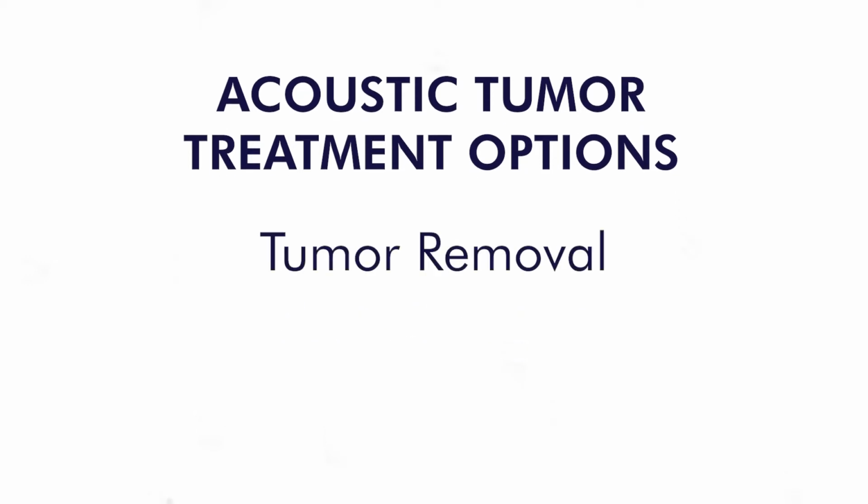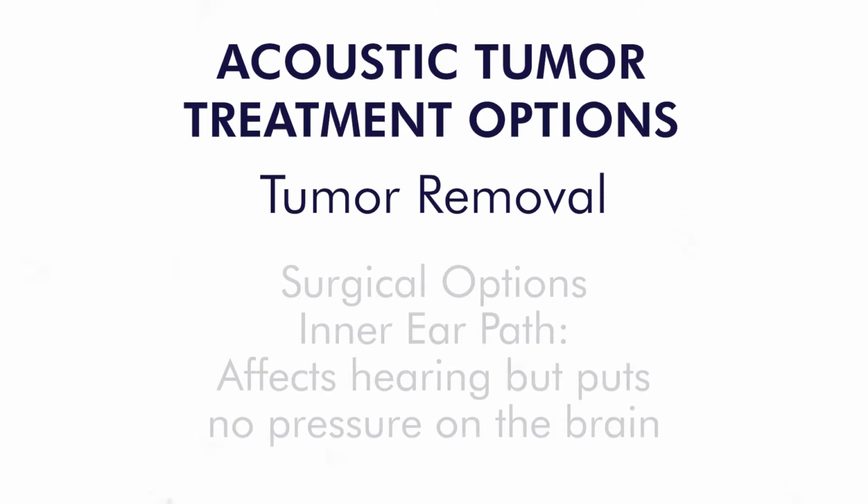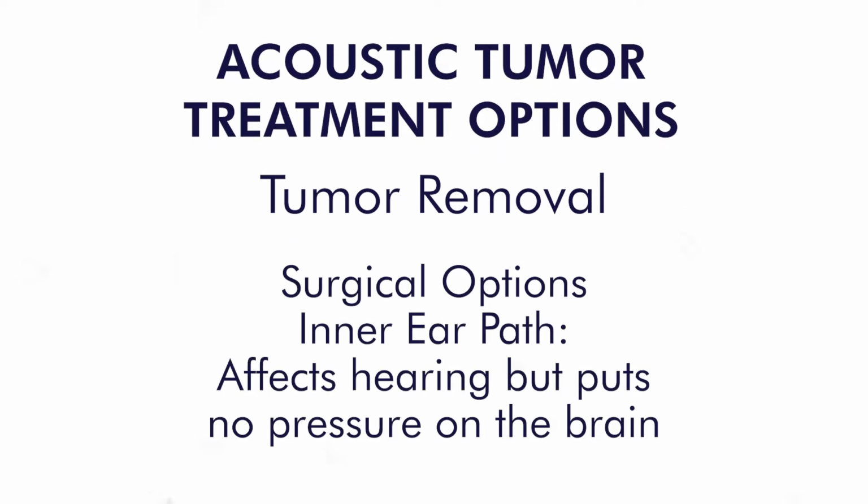One is to remove the tumor, and there are really 2 ways to remove it. In one strategy, we go right through the inner ear itself. When we do that to reach the tumor, we cannot save the hearing, but it means we don't have to put any pressure around the brain to take the tumor out.